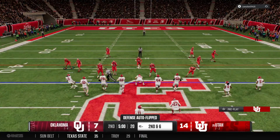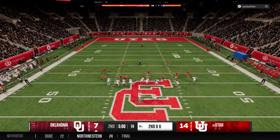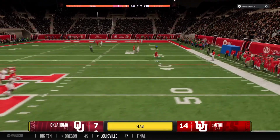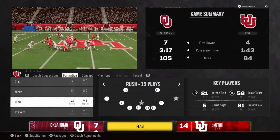We'll start the quarter offense, about to snap it on second down. Corner's right up on that line of scrimmage. They're trying to get to him. He gets rid of it, but I don't think they're going to let him get away with that. Nope, here comes the flag.